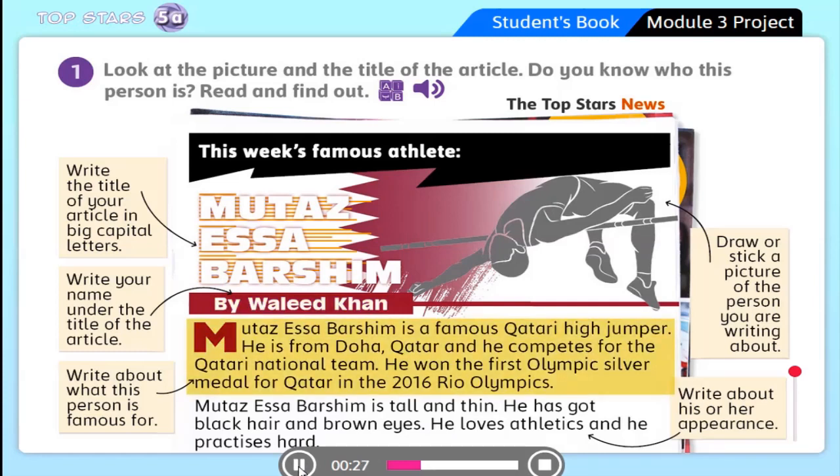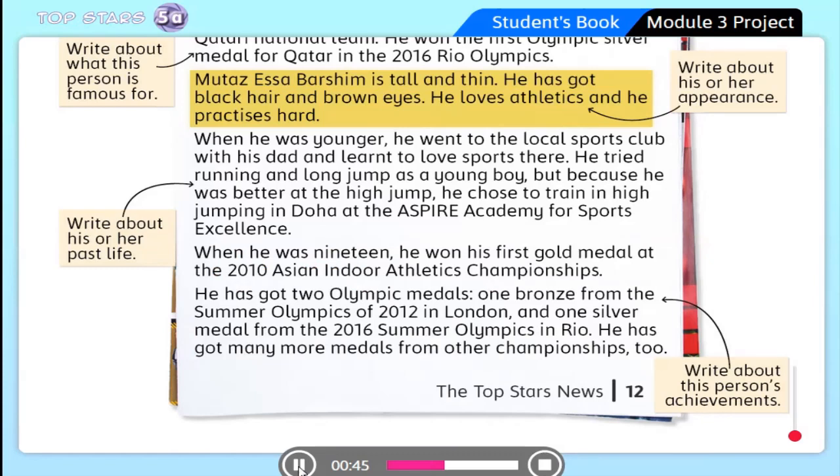Mutaz Esarbashim is a famous Qatari high jumper. He is from Doha, Qatar, and he competes for the Qatari national team. He won the first Olympic silver medal for Qatar in the 2016 Rio Olympics. Mutaz Esarbashim is tall and thin. He has got black hair and brown eyes. He loves athletics and he practices hard.